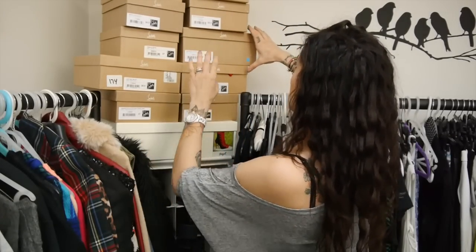The next pair I just could not resist and had lusted over for ages. So, ooh, how am I going to get them out?